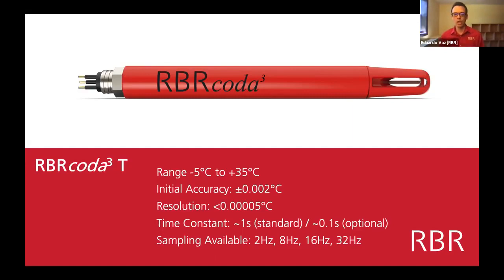The standard is a 1 second time constant, and the fast one is 100 milliseconds time constant, so 0.1 second. And these can be, again, available in different sampling rates from 2 Hertz all the way to 32 Hertz.